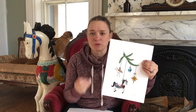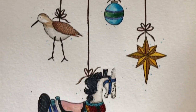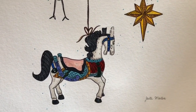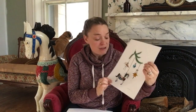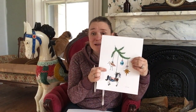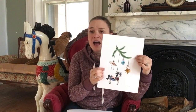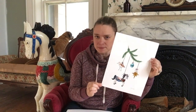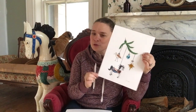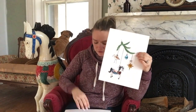I wanted something for Christmas that really reflected the manor, and you'll see that she's painted our rocking horse just perfectly. I still can't believe the level of detail she's got in there. And then she's added in a sandpiper, because obviously with our Sandpiper collection, it's perfect, and I just love it. So you will see this over Christmas on a few different items. You'll have to wait and see what I use it for.